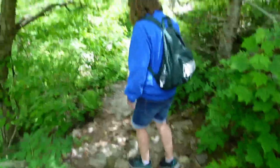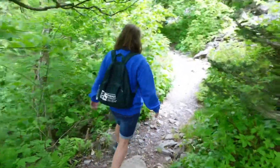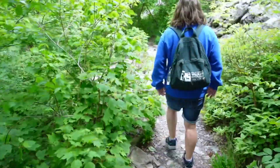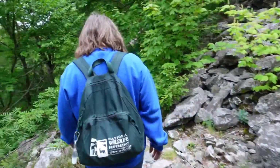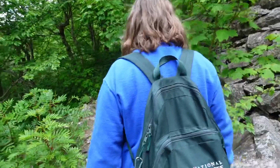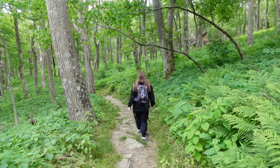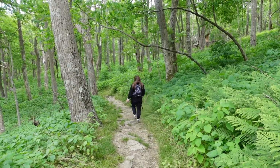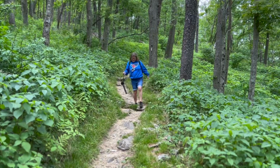Aw, Mom's first rock scramble. And that was this 65-year-old's first rock scramble. Wait, are you 65? Almost, July. Almost 65-year-old. We did it. We can see the car from here. Mom's happy again.